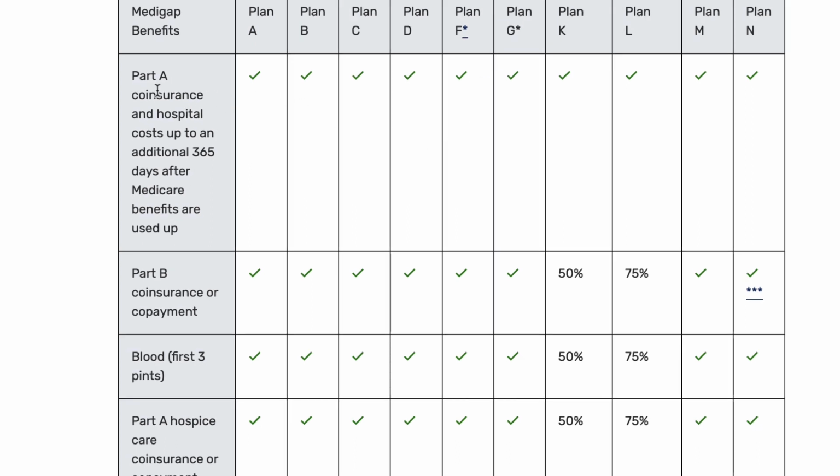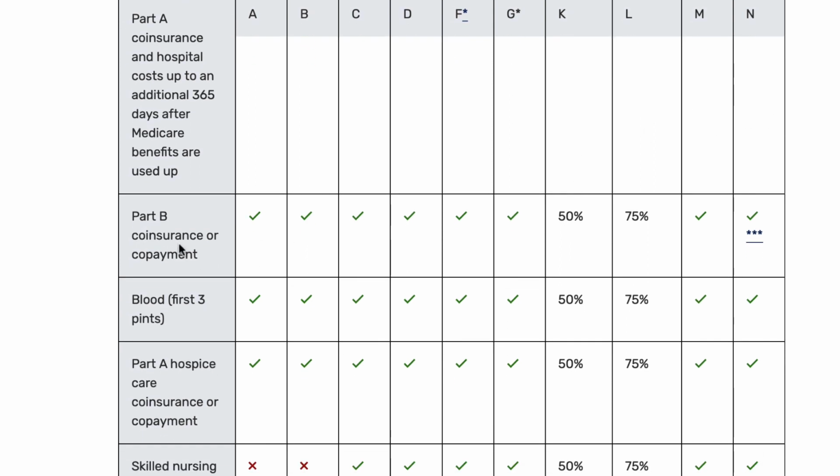So, the first benefit that can be offered is your Part A coinsurance and hospital costs. This is very important. If you stay past a certain amount of time in a hospital, your Part A coinsurance can be several $100s per day. So this is a major benefit of having a Medicare supplement plan, and you will see that all of the plans do in fact cover that.